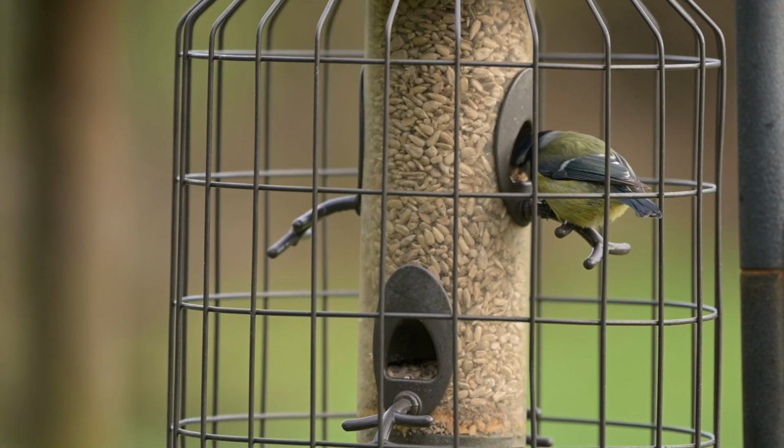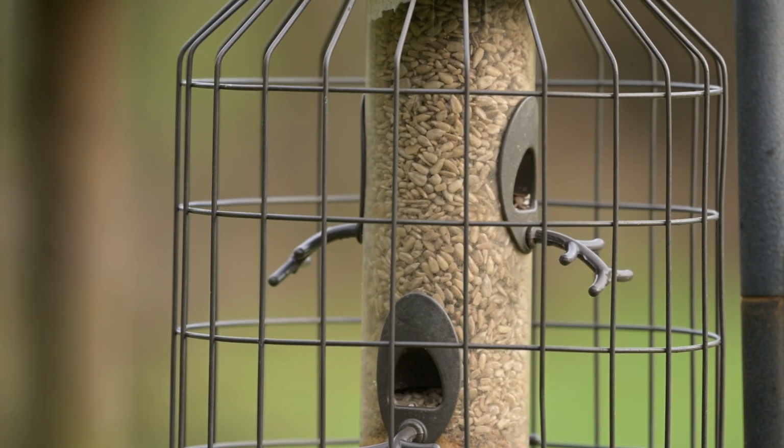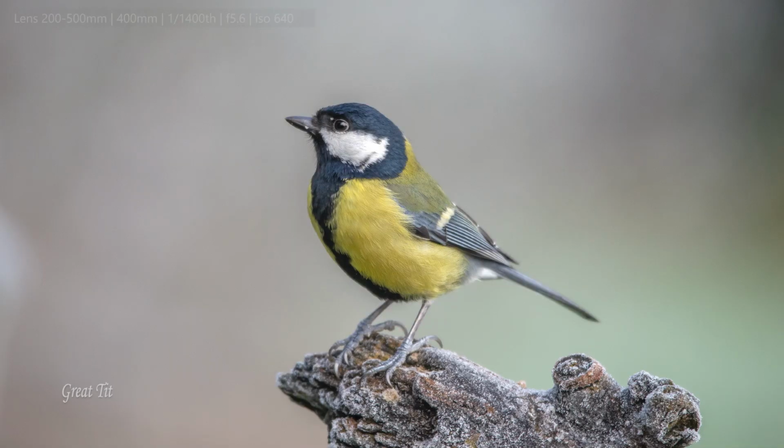So there are a few basic rules for the Big Garden Birdwatch. Firstly, you've only got an hour to count the birds that you see. And then secondly, you can only count individuals that you see at the same time. So for instance, if I saw two blue tits at the same time, then I can count that as two. But if one flies in and then flies off and another flies back, I can only count that as one because I can't be completely sure it's a different bird. So you can only count individuals that you see at the same time.